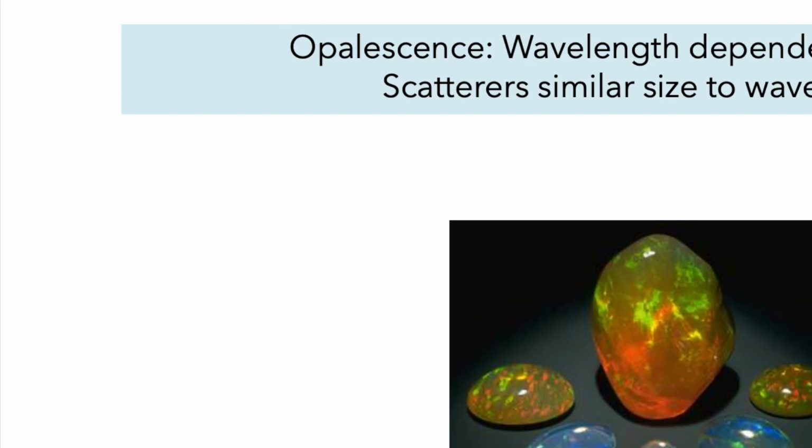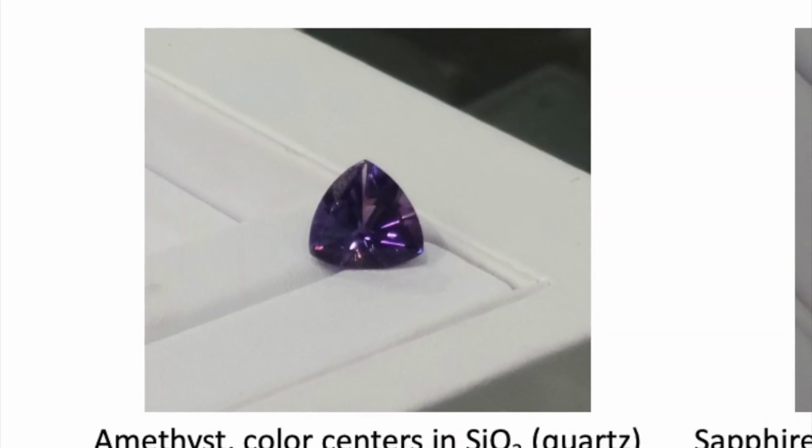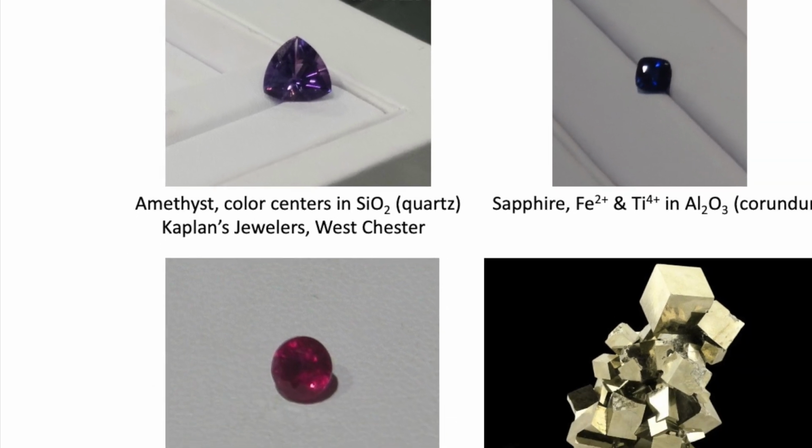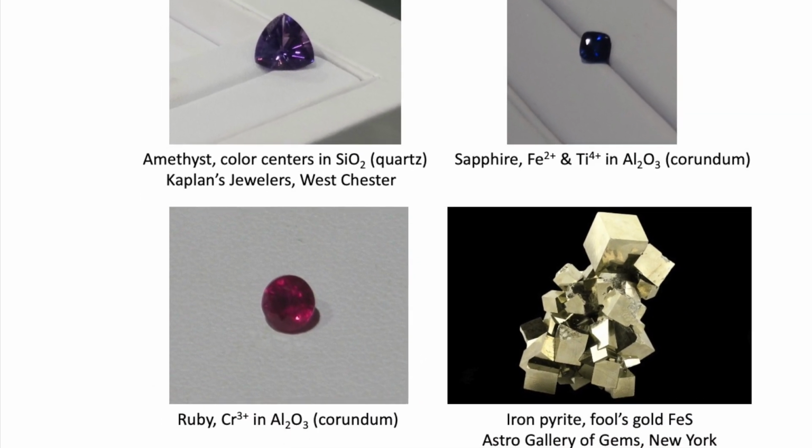Scattering is also at the heart of opalescence. When the scatterers have similar sizes to the wavelength of light, and you have a distribution of those sizes, you can get differential scattering of the different wavelengths, which leads to these fiery colors of fire opals. Different gemstones exhibit very different color generation mechanisms.